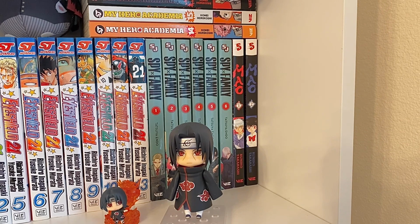Yeah, it's a very great series. I really like it so far with the 2 volumes that it has out. Volume 1 was a little bit slow at first for me, but Volume 2 really picked up and left off on a very exciting cliffhanger, and I can't wait to pick up the next volume.